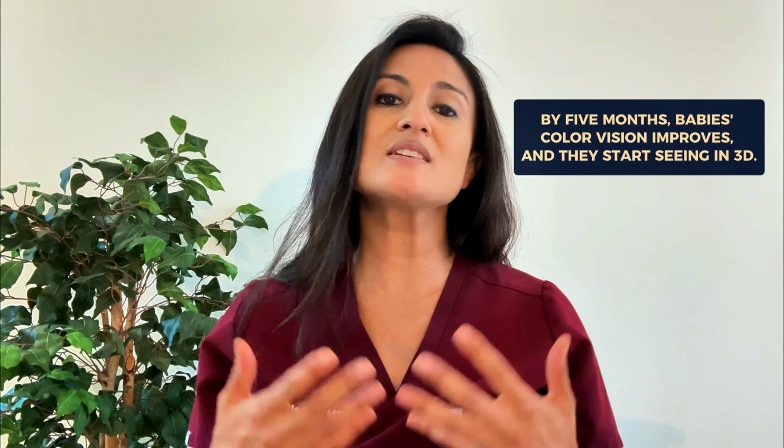An exciting development happens for baby's vision around month 5. This is the development of depth perception. Depth perception allows babies to understand how far things away are from them, so they can start to become aware if an object is coming at them or if an object is going away from them. At this stage, their color vision is developing even more, and they're seeing the world in 3D. Around months 4 to 6 is when the baby starts to recognize their parents as well as familiar faces.